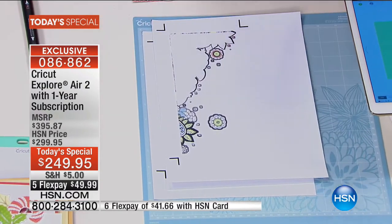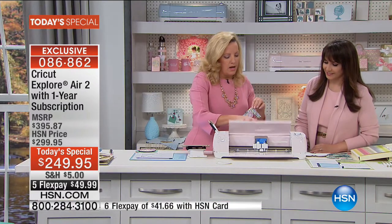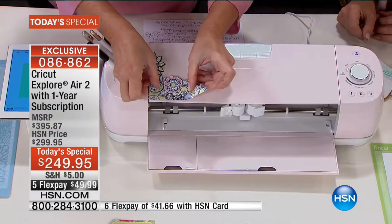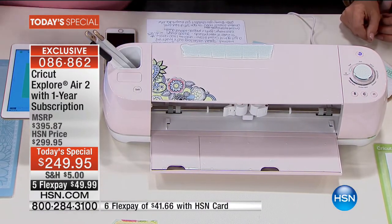And do you see here, let's actually take this out. Look, I'm going to personalize my machine with printable vinyl. So, ta-da! Oh my gosh, Anna.